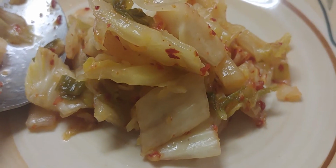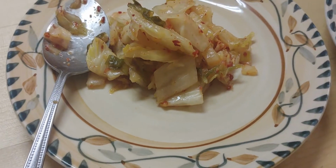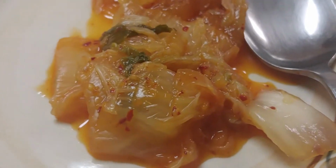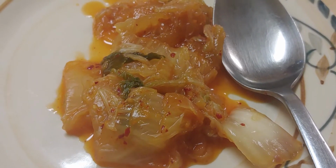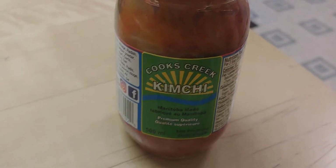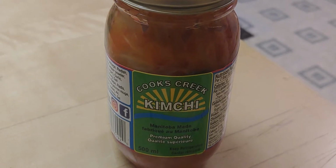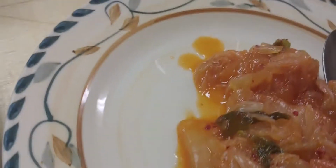That really stands out. You see the red pepper flakes, but the overall color that's sort of standing out there is the green of the cabbage. This over here, as you can see, has much more red or orange to the cabbage, much more of actually a sauce to it compared to the other one. And this is called Cook's Creek Kimchi. Again, another local company that in this case was out at the St. Norbert's Farmer Market. So I'm going to give each of them a taste and see how I would compare the two of them.